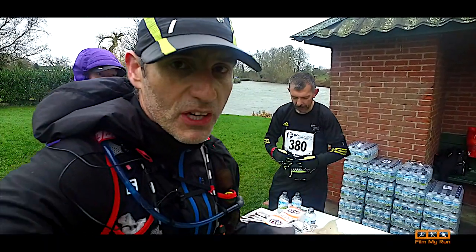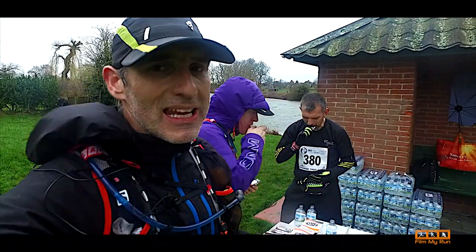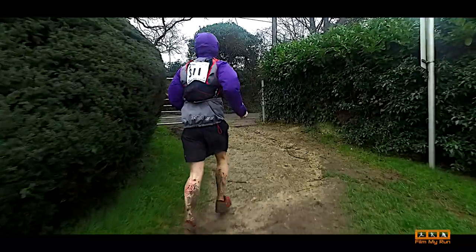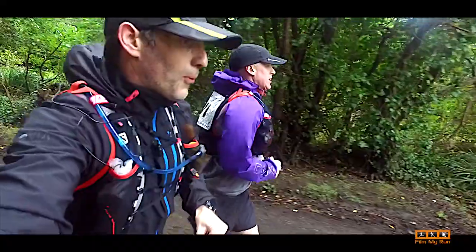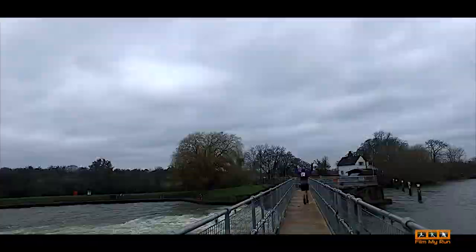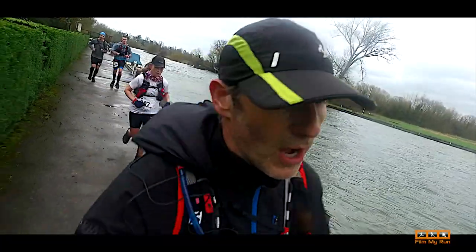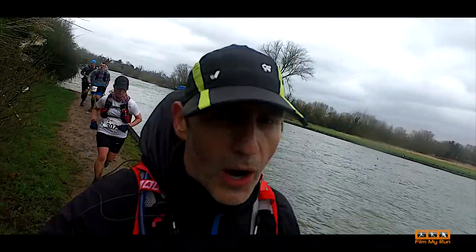So we're at 31 kilometers. This is checkpoint 2. Not doing too badly. It's been a little less muddy between these two checkpoints, but still quite muddy. We're over halfway now, 41 kilometres. Getting tired now. We've done it in about 4:05.